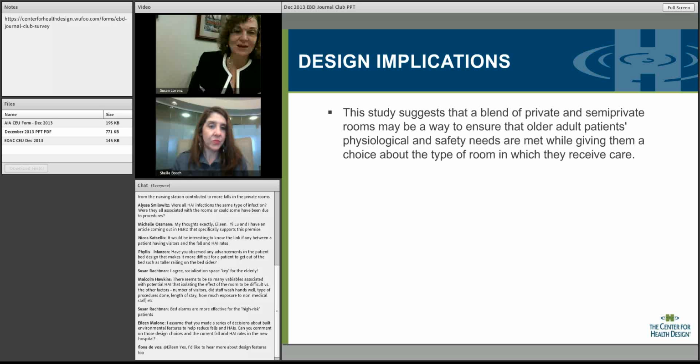I mean, typically C. diff and the urinary tract infections or catheter-related infections are the biggies that we see as hospital-acquired, but hospital-acquired pneumonias do occur as well.